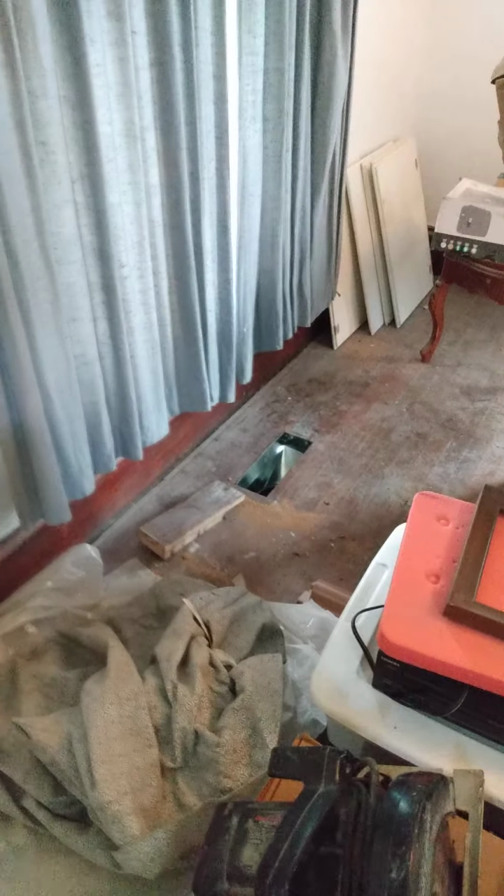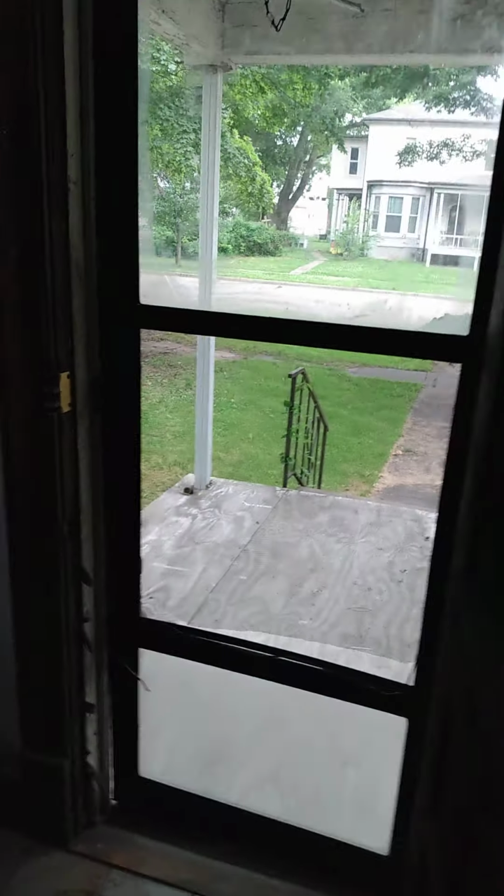This unit's all tore apart, so I can get in the closet. That one back there. Front door. Level in the yard. It's got this cool entry around the stairs. Beautiful staircase. Anywho, in this closet is where I've been living for a little bit.